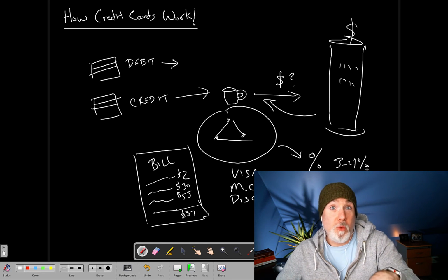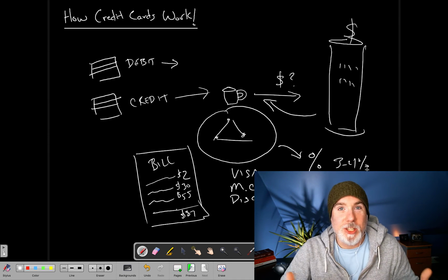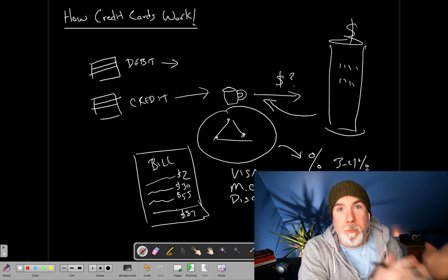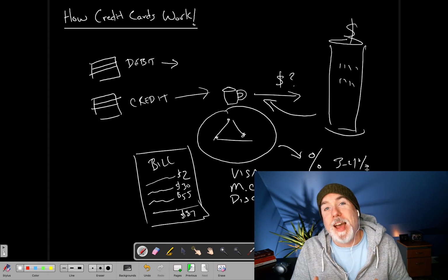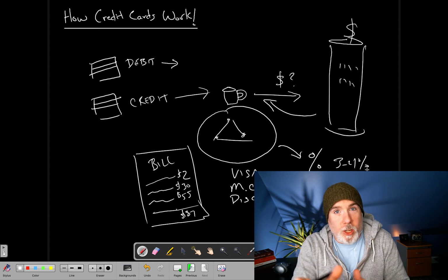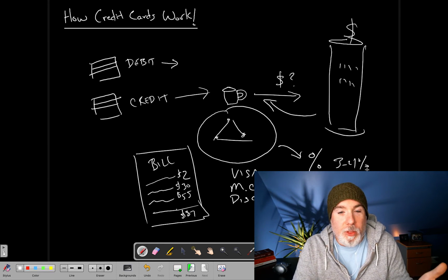This is also where rewards come from, right? Basically, credit card rewards are a way to incentivize you, the customer, to use Bank A's credit card instead of Bank B's credit card. And they do that by offering richer and richer rewards in the form of cashback or travel points. And these rewards essentially come out of the interchange fees. They're splitting that profit with you.